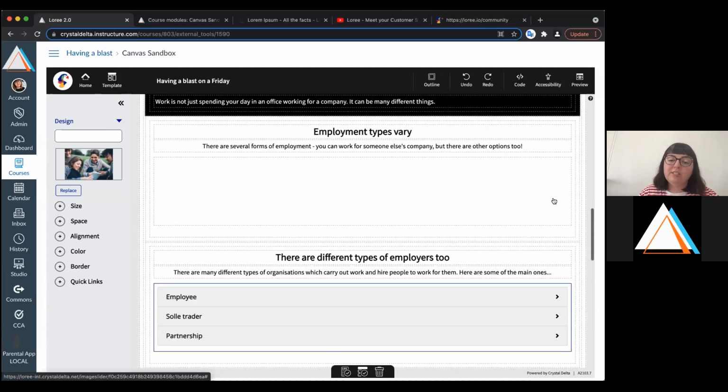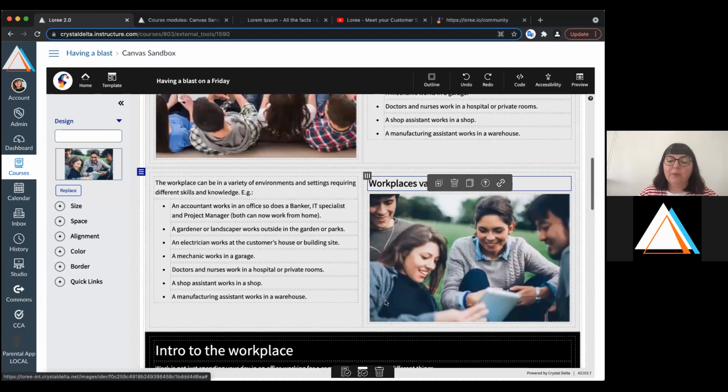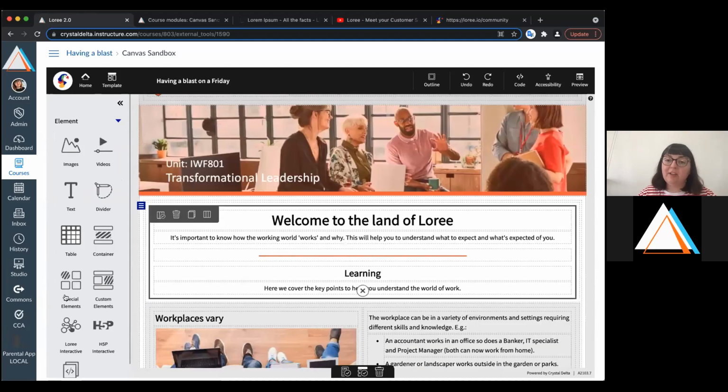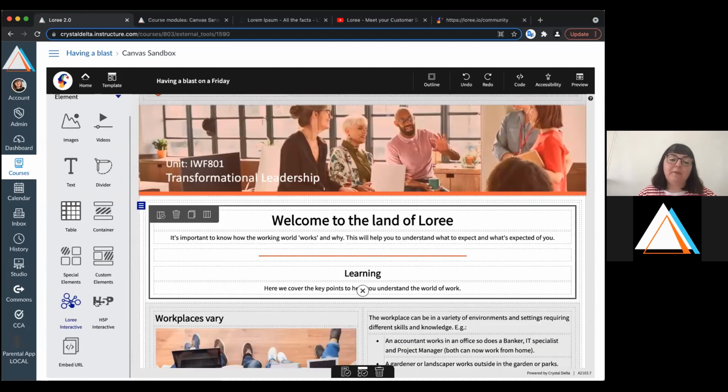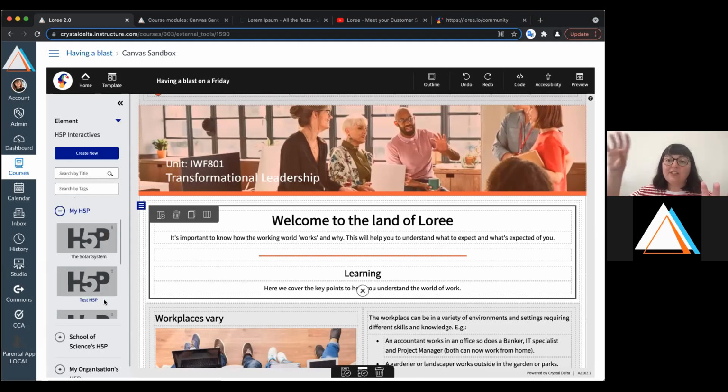What you can also see, however, is that we do have H5P. So when I go to my elements along the left-hand side here, here's my Lorry interactives. Here is H5P. For those curious around how that works, essentially we've integrated H5P into the Lorry editing experience.